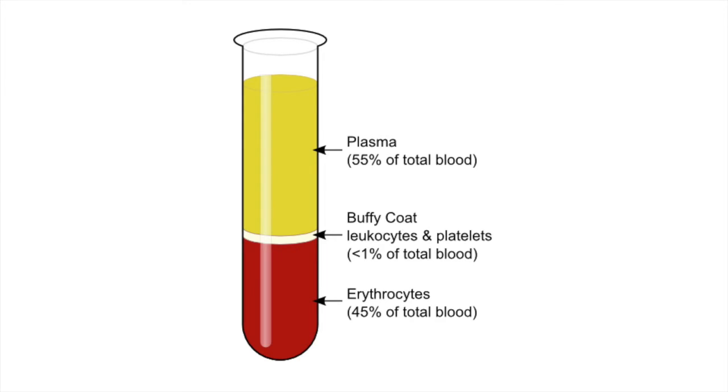The blood is three main parts. You have the red blood cells, the erythrocytes, approximately one half of it, and then you have plasma that is a little bit more than a half. The red blood cells actually work with the transportation of oxygen to secure that you have cellular and systemic oxygenation.